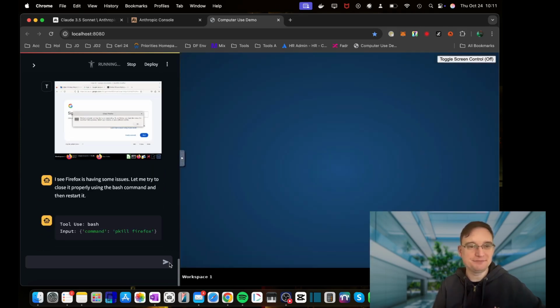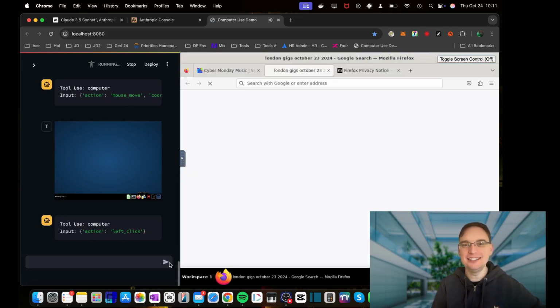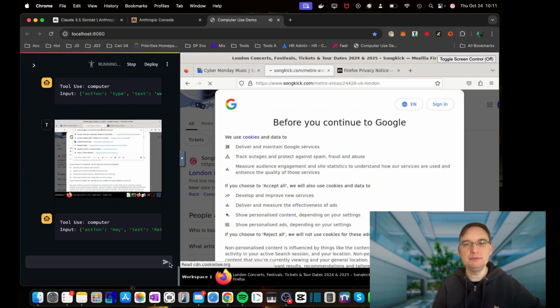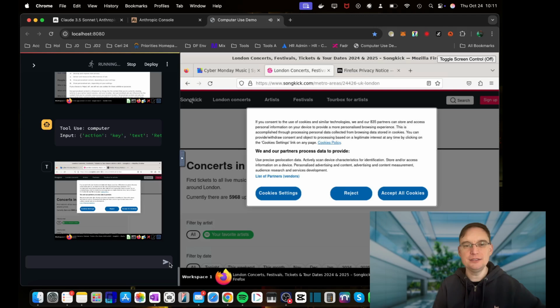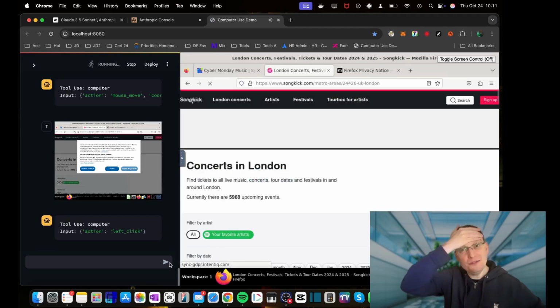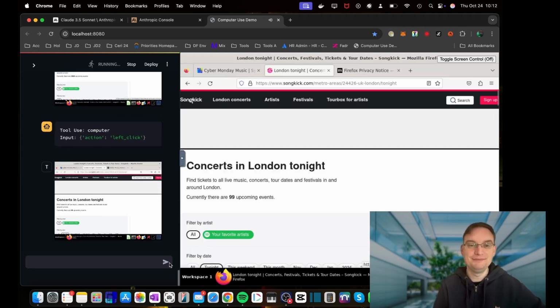Now we've got another problem. It's closed Firefox by itself. It's killed Firefox, right? It's launched Firefox. So this is a problem, because of all of these prompts, it's getting confused. But now it's gone back to Songkick. It's done a screenshot. It's accepting all cookies by itself. This is just incredible technology. It's found 99 concerts in London.